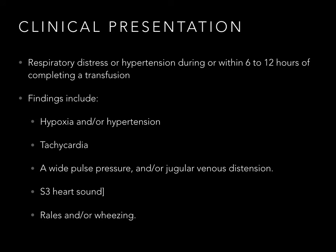It should be considered in any patient who has respiratory distress or hypertension during or within 6 to 12 hours of completing a transfusion. The typical presentation of transfusion-associated circulatory overload includes respiratory distress, namely dyspnea or orthopnea, in a patient with known or unknown underlying heart failure who is receiving a transfusion, especially in the setting of a positive fluid balance in the intensive care unit.